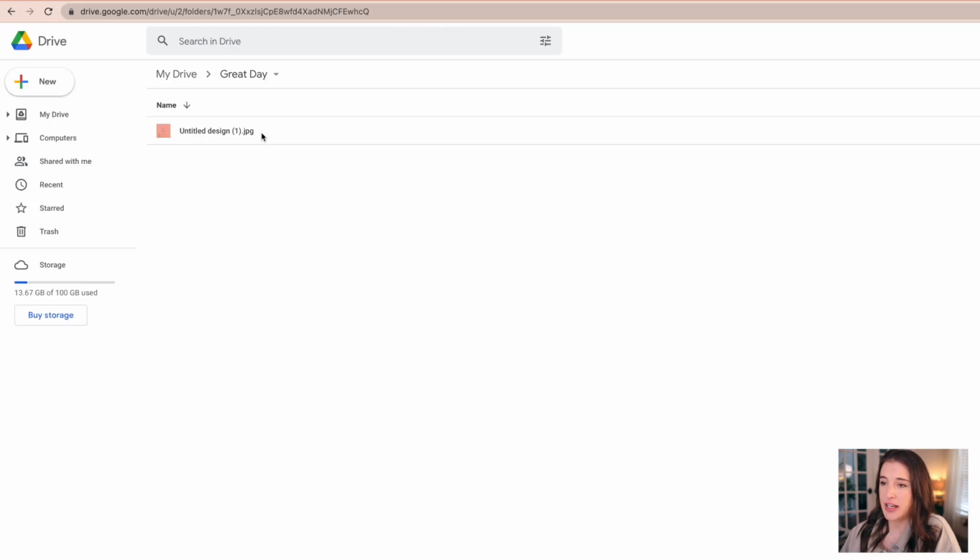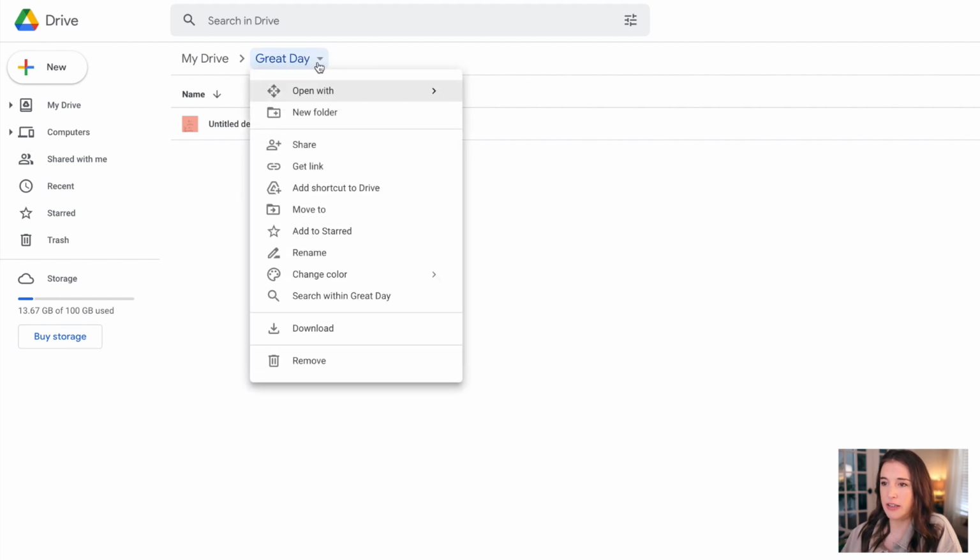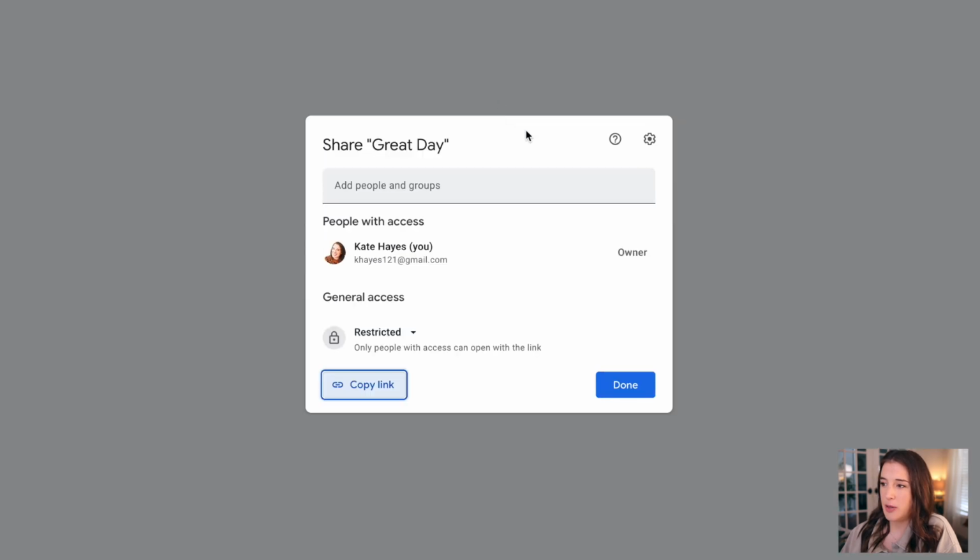So let's say I have several different sizes and several different file types. I would continue to do that over and over until I've added all of my files to this folder. And once I've added all the files I want to be part of this one listing on Etsy, I'm going to come up here to the folder name, click this little drop down arrow and click Get Link. So this is the link I'm going to deliver to my buyer that's going to give them access to this folder with all of the files in it.